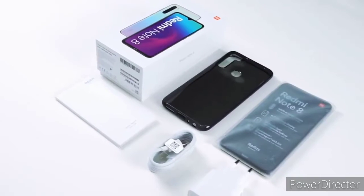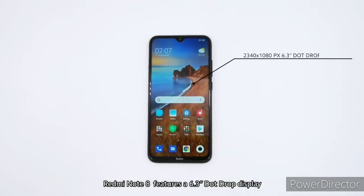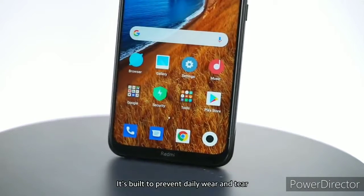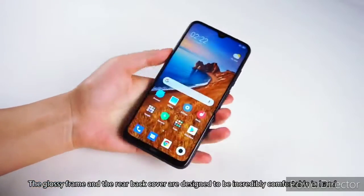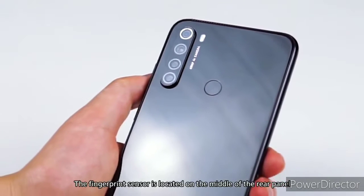4. Xiaomi Redmi Note 8. Flaunting a 6.3-inch IPS LCD display, Redmi Note 8 runs on the Android v9 Pie operating system, and is powered by the Qualcomm Snapdragon 665 SoC.